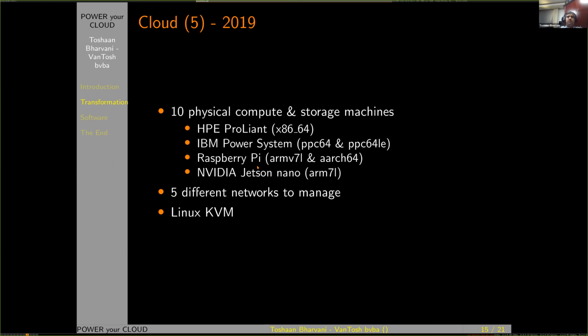Over time, we will most probably change that also to Power systems, but we will keep the mix so that we can actually see where specific workloads work better. And then we can advise customers that this workload works best on this platform. Having the different platforms gives us that ability and gives us also the option to test this within our own stack of systems.